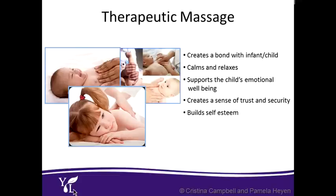Here's a great way to really bond with your child: give them a therapeutic massage. It can calm and relax them. It's very supportive to their emotional well-being. It gives them a sense of trust and security, and it builds self-esteem. Emma gets one every night after her bath. She gets a massage with her lavender oil. She loves her lavender oil. So it's a great time to spend some time just one-on-one with your child.